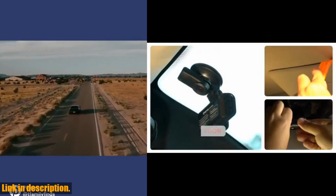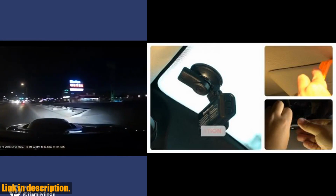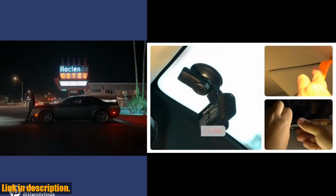The loop recording and G-sensor functions ensure that your footage is protected and won't be overwritten, while the 24-hour parking monitoring mode provides continuous surveillance for your vehicle. And if that wasn't enough, the dash camera comes with a free 64GB card and a 12-month warranty.